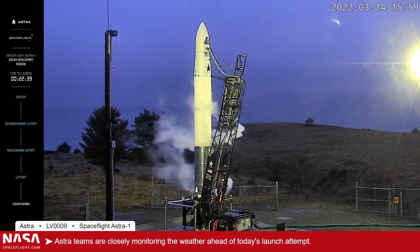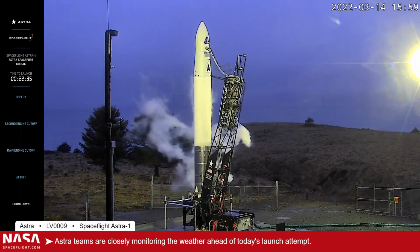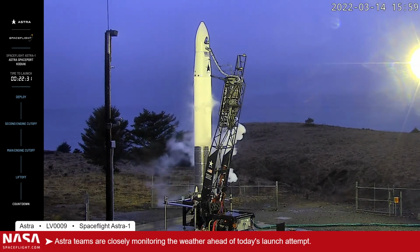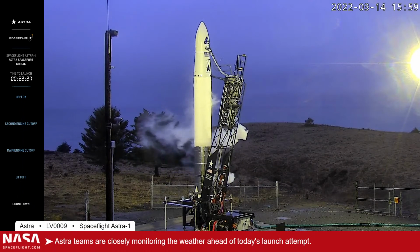How has Astra been able to overcome the recent launch failure? Of course, LV0008 not reaching orbit successfully. Astra talked a lot about the investigation and the results from that. Can you tell us a little bit about what has been changed to prepare for this mission?